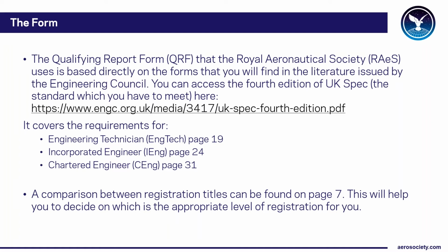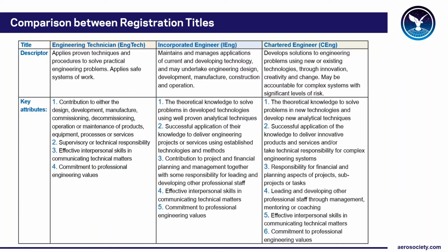I find that booklet extremely useful when I deal with my mentees, and that's one of the first things I give them to go away and read. So if you've not read it, or you've read UK-SPEC 3, go and read UK-SPEC 4. And again, we talked about the comparison between levels of registration. You will also find that in this guide on page 7. Read it, make the judgment about which level you feel you fit in.